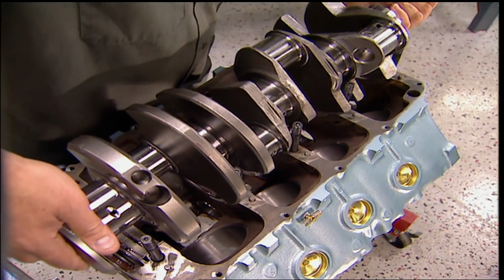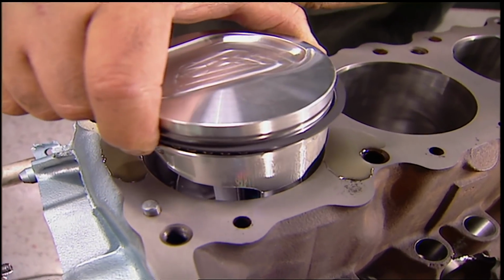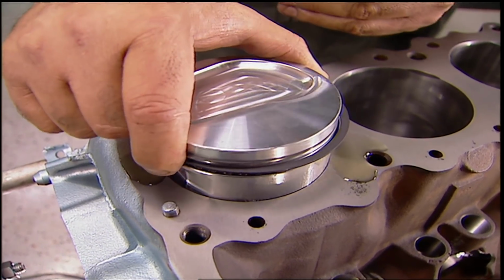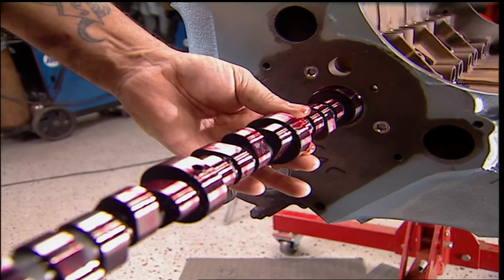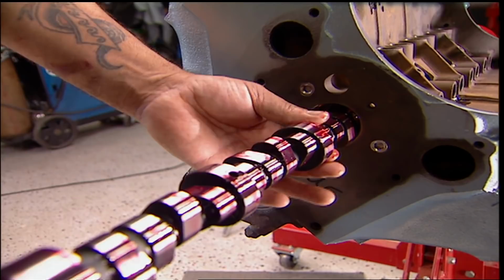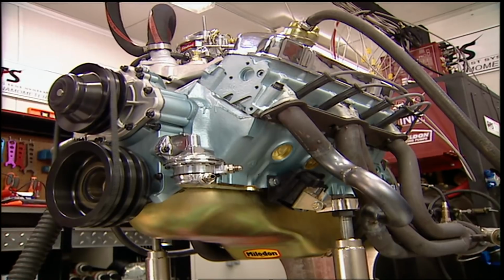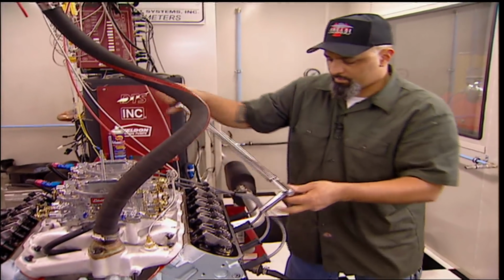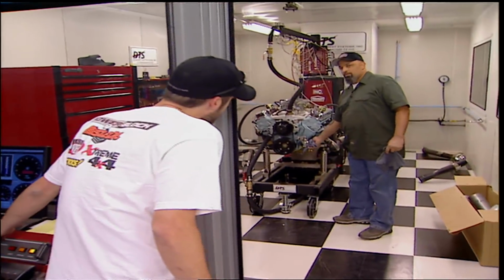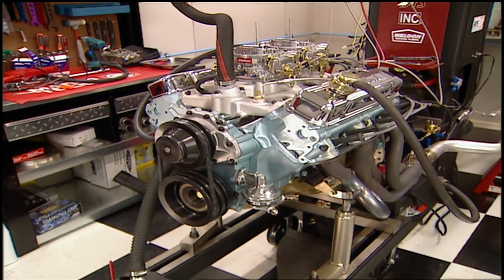An Eagle crank with a 1/2-inch stroke, their longer H-beam rods, Ross custom pistons for 9.5-to-1 compression, original heads hogged out by the Butler boys, hydraulic valve train from Comp Cams, and Edelbrock took care of all the intake. After a 40-minute break-in, retorquing the heads, watch that throttle. I'm ready to see if the spirits of the chief are gonna shine on us.